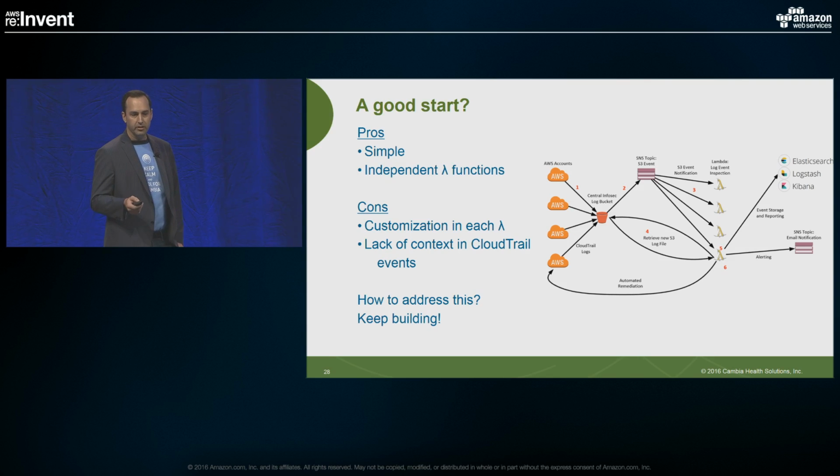So, a good start. It's relatively simple. The Lambdas are independent, so we can tune and tweak without affecting anything else in the flow. Cons: we customize each Lambda anytime we want to change anything. That's not a great approach. And then a lack of context in the events. We really just have the raw CloudTrail event, which makes it hard to know exactly which workload this is, who this user is, and what department they report to, et cetera.